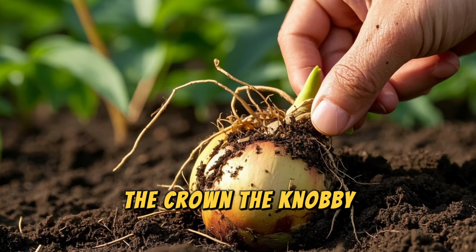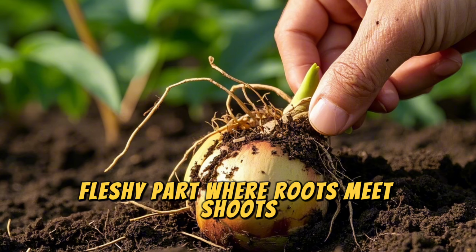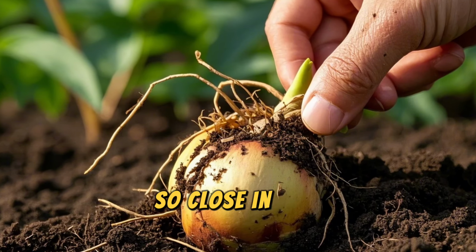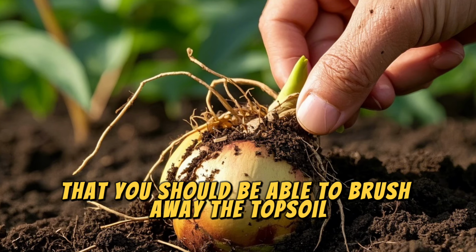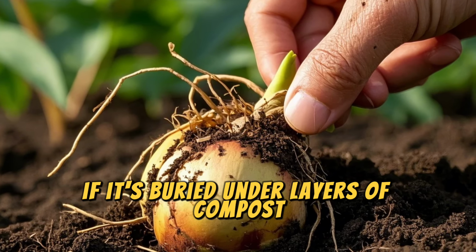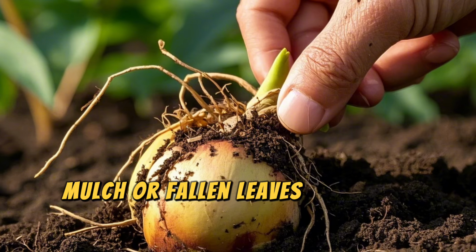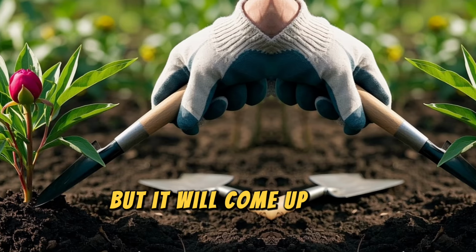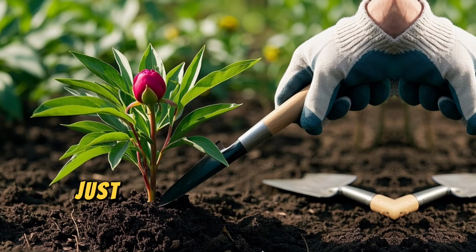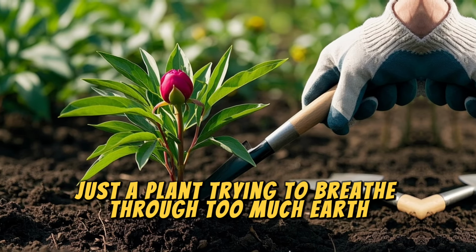The crown, the knobby, fleshy part where roots meet shoots, needs to sit close to the surface. So close, in fact, that you should be able to brush away the topsoil and feel it with your fingertip. If it's buried under layers of compost, mulch, or fallen leaves, the peony may grow, but it will come up blind. No buds, no blooms. Just a plant trying to breathe through too much earth.